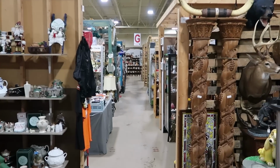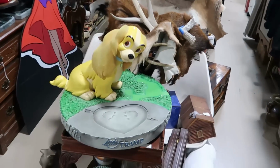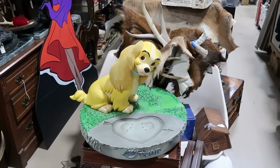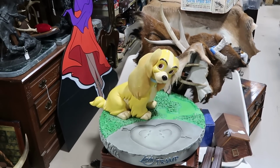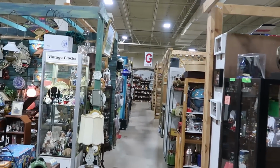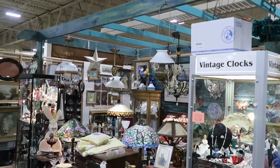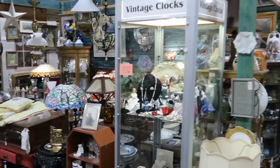One of the best things about coming here though, you can literally, like I was saying, just stumble on some random Disney items. I don't know where this was used, but this is a really awesome Disney Lady and the Tramp sculpture. That is just so cool to see just here at an antique mall. I just like to walk up and down the aisles and literally just see what I could see. This booth here has a lot of really fun antique stained glass lamps and things like that.